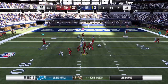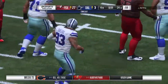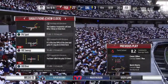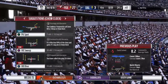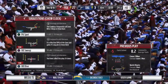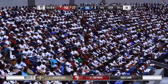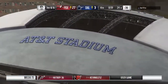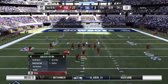Instead of running, Darnold's going to throw this thing. And he's wrapped up. Taken down back at the 25. And now a timeout called by the Cowboys defense, as they'll get it with just a shade under a minute to go in the game. So 2 plays with only negative yardage to show, and now it's 3rd and 16.